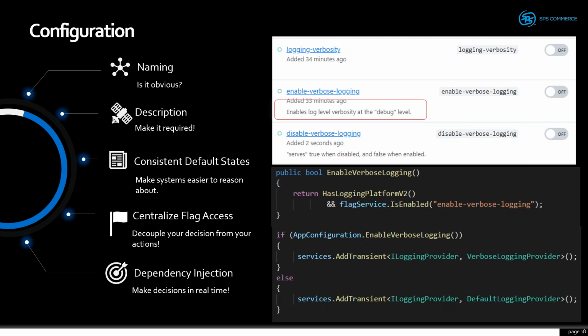Additionally, maybe even worse, I'm not considering user context because I haven't accepted an API request here. I'm just looking at it as a whole, on or off. That doesn't give me the ability to do any of the testing I wanted to do from an A/B perspective or a canary release perspective. So in this case, you'd inject one service, your default logging provider, and inside it you would utilize the enable verbose logging flag to make decisions for each individual request that comes through.